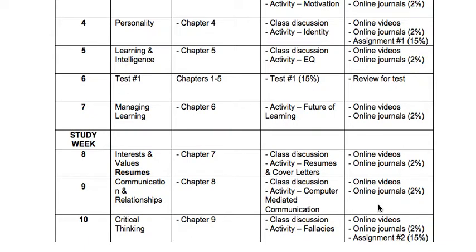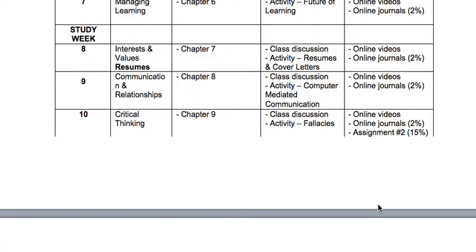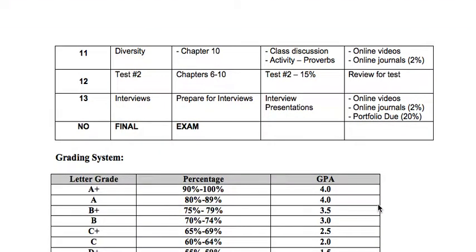Week 6, you're going to have your first test. Week 7 is managing learning. We'll have study break. Then we will look at interests and values, communication and relationships, critical thinking, diversity. You'll have your second test, and then you're going to be actually having a mock interview, which is part of your career portfolio mark in week 13.